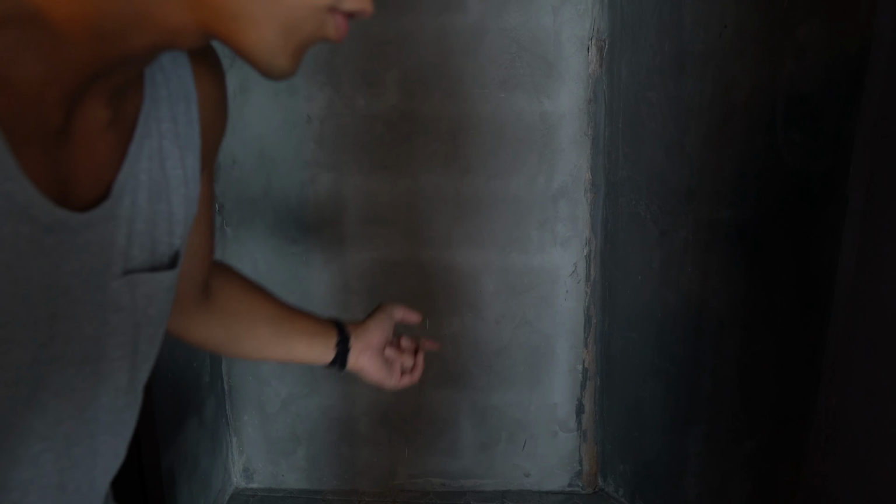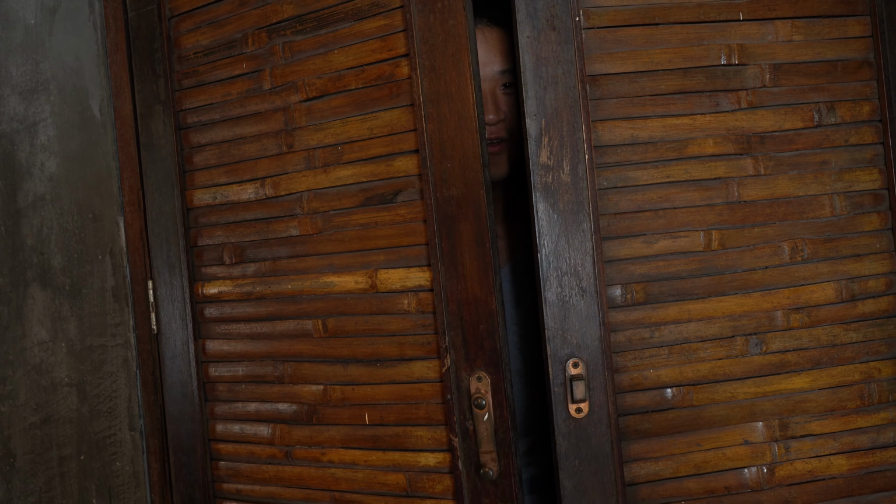And of course, over to the left is this closet to put some stuff here. Maybe it's not a closet, more like a storage. But yeah, that's a quick tour of this beachfront villa. So I'm gonna disappear here and catch another one.